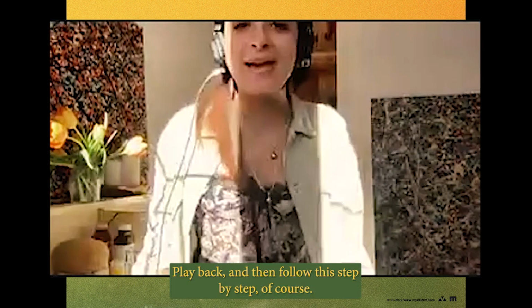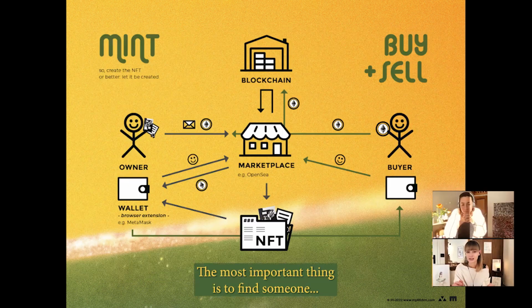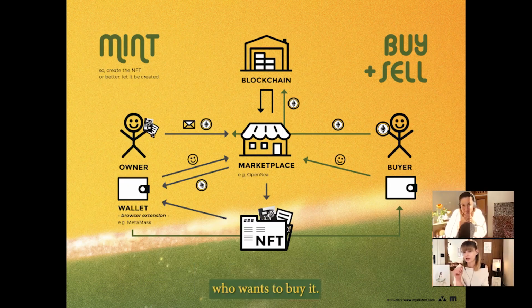That's it. Play back and follow this step by step, of course. So easy. It's not that complicated. The most important thing is to find someone who wants to buy. You can make auctions, fixed price.